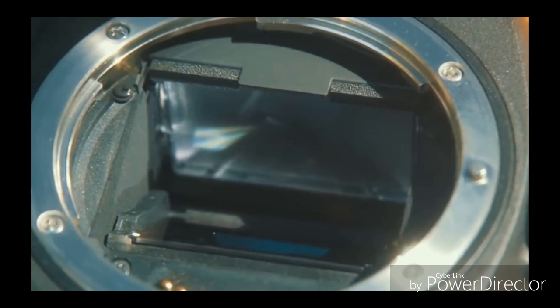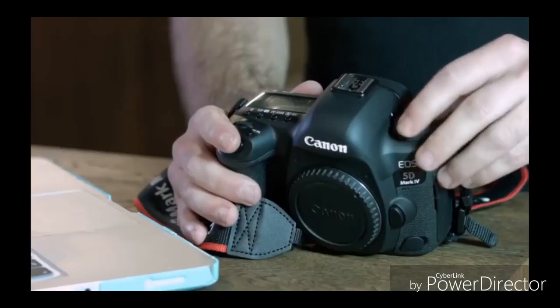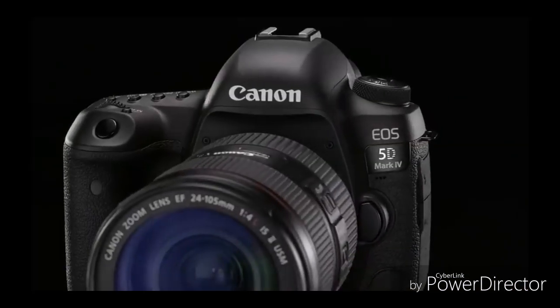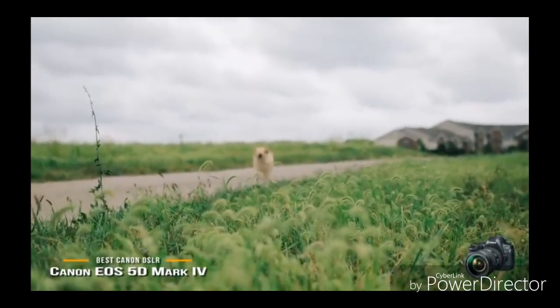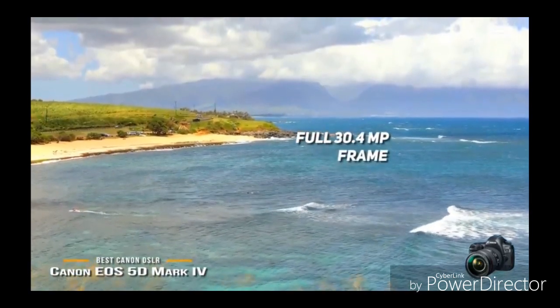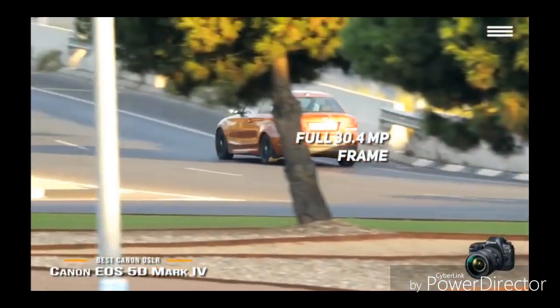From the visual standpoint, the camera itself looks very dated. On first sight, one might say that they are looking at a camera from the last century, but luckily, that's just their visual impression. When you look under the hood, you will quickly realize how powerful this little camera really is. This camera has a full 30.4 MP frame and a special CMOS sensor that heavily promotes versatile shooting.